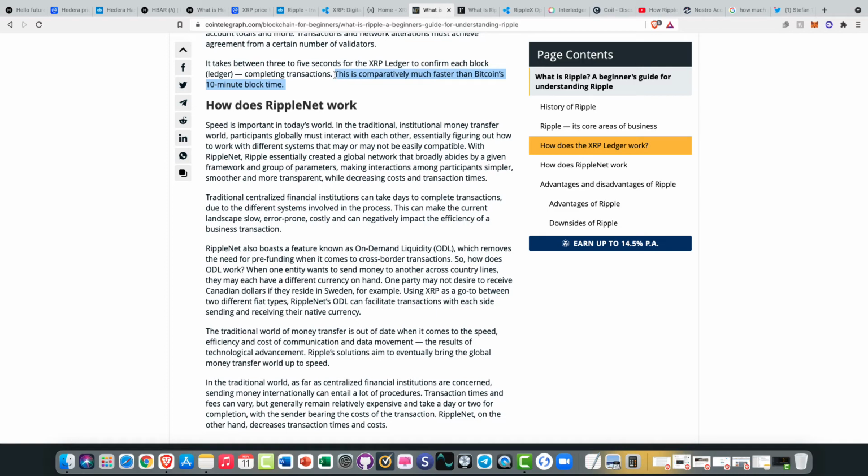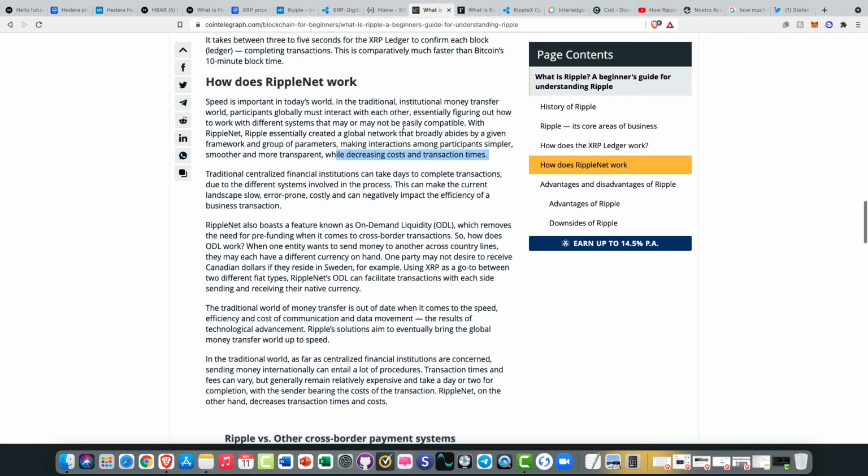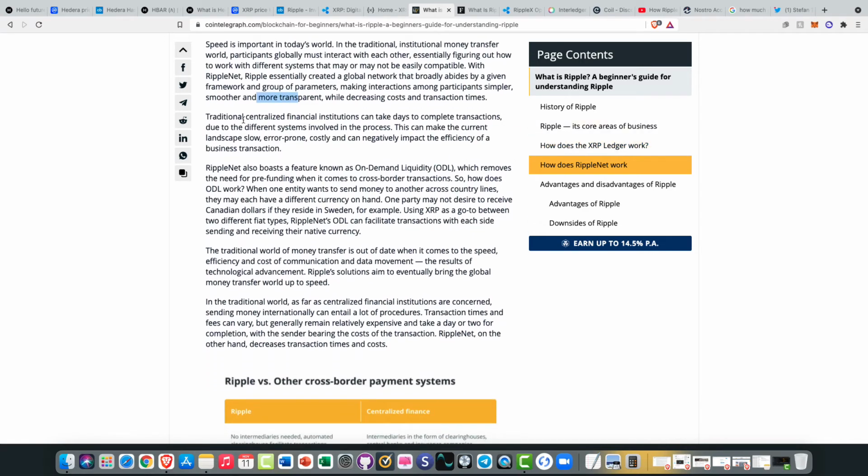So how does RippleNet work? Speed is important in today's world. In the traditional institutional money transfer world, participants globally must interact with each other, essentially figuring out how to work with different systems that may or may not be easily compatible. With RippleNet, Ripple essentially created a global network that broadly abides by a given framework and a group of parameters, making interactions among participants simpler, smoother, and more transparent while decreasing costs and transaction times. It's like music to your ears. It's everything you want. I would love simpler, smoother, more transparent, less costly, and faster times for sending money. So traditional centralized financial institutions can take days to complete transactions due to the different systems involved in the process.